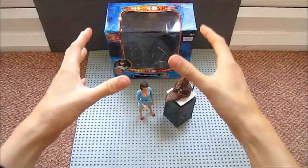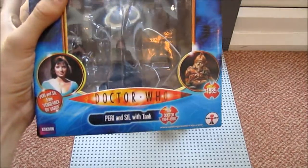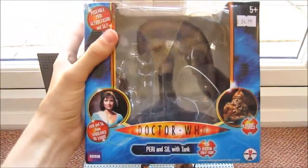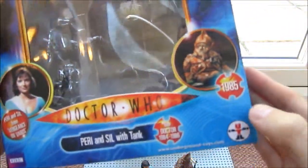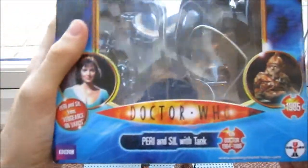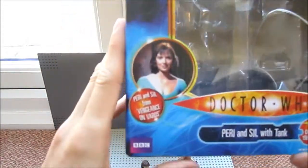We'll start by looking at the box. Now the box is very nice. I have to zoom out. There we are. So as you can see, there's a picture of Peri, a picture of Sil there. The year 1985. This set is based on a two-part story called Vengeance on Varos. Peri and Sil from Vengeance on Varos. You've got a posable Peri action figure and Sil.